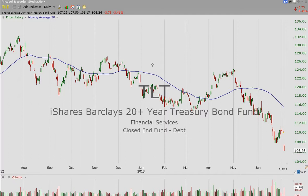As far as our income ETFs are concerned, we're going to update those throughout the week. But keep an eye, again, you do not want to be in U.S. bonds. Interest rates are going to inevitably move higher. You want to stay away from them.